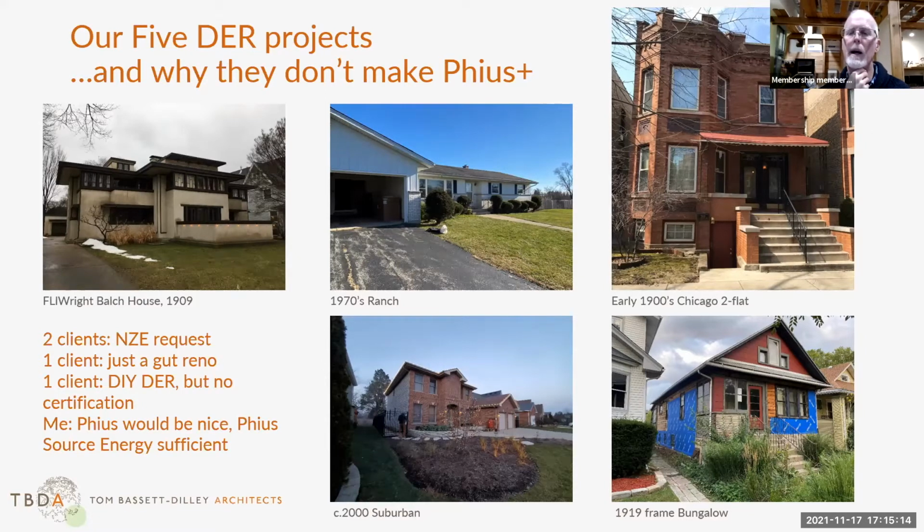And then my house in the lower right is a little farther along than this. We're getting into finishes finally. I would like to have taken it to Phius, but I had some hurdles that kept me from doing it. So I said, well, could I get to Phius Source Energy? And the answer was yes.